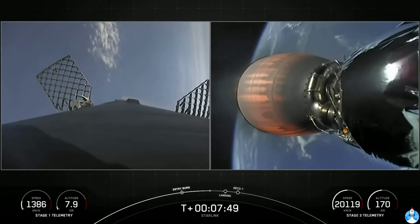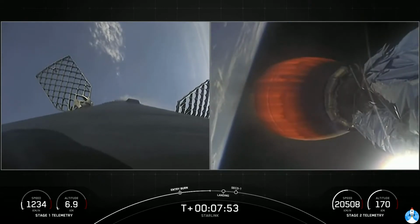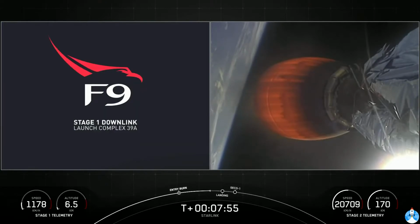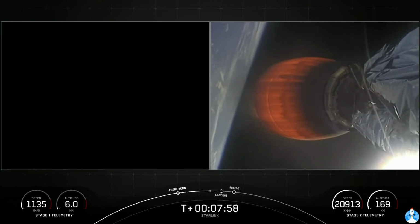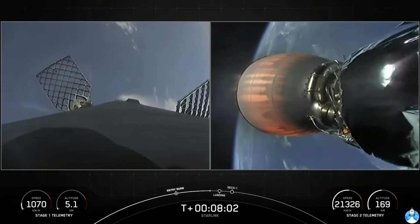Stage 1 transonic. Call it there for transonic, meaning that we are starting to pick up speed in the Earth's atmosphere, in that in-between range between subsonic and supersonic, supersonic meaning faster than the speed of sound.